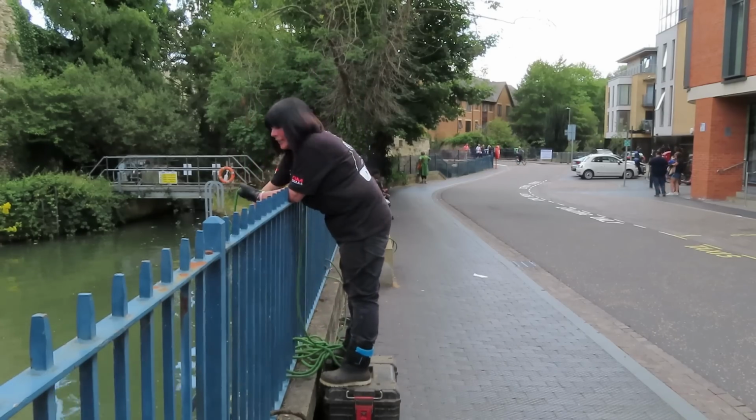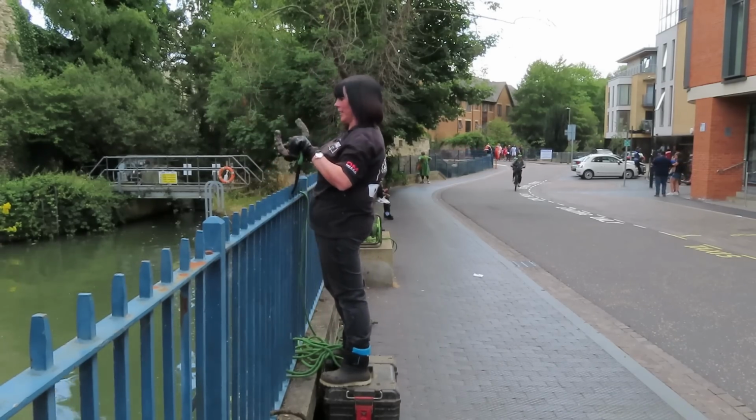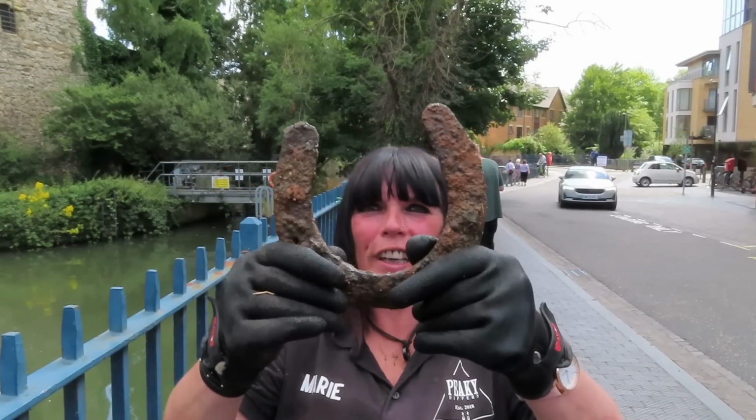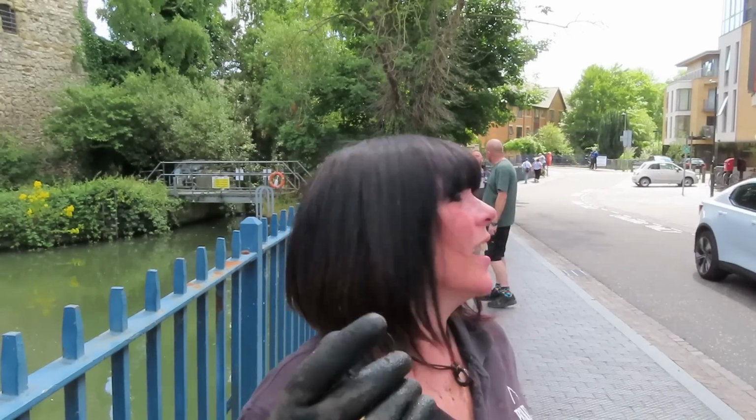Hey! That's sizey. Wow, look at the size of that horseshoe. Yes, they are. That's mad. The older ones are like that. Hey, Kirsty's just pulled up a bottle by the lid.